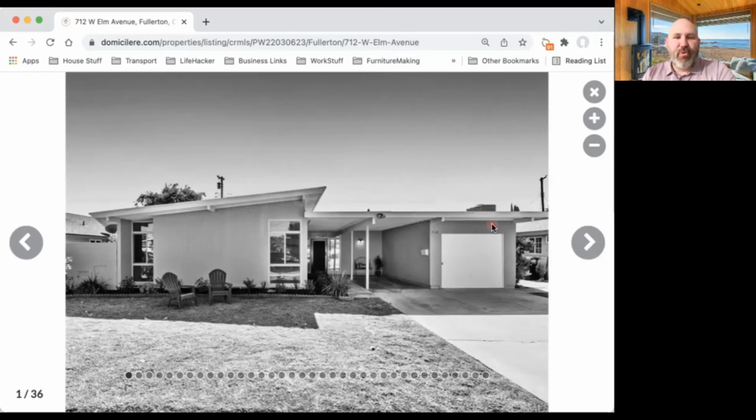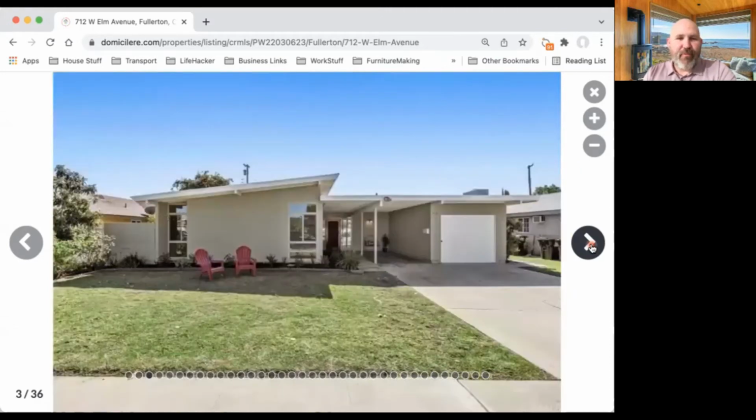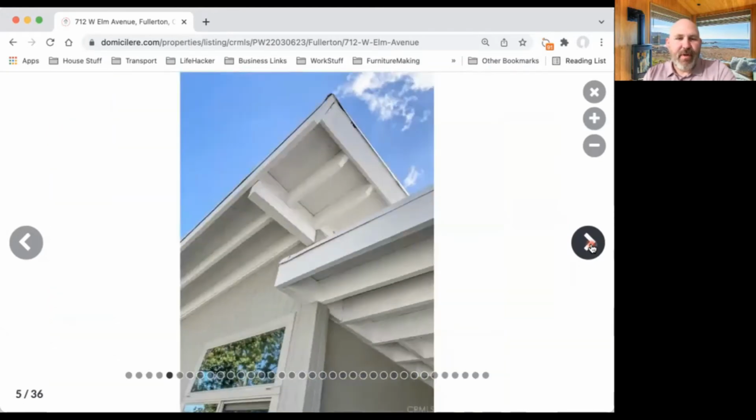So you've got this cool front facade. I think I might change around the landscaping a little bit. Here's a color today version of this. Really just elegant lines to this house. I think, like I said, some landscaping optimization could do wonders. I mean, even in the beam and structural detailing in this home, you could tell that this was the work of a master.